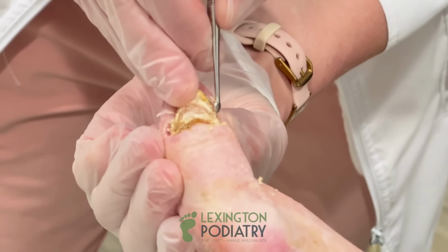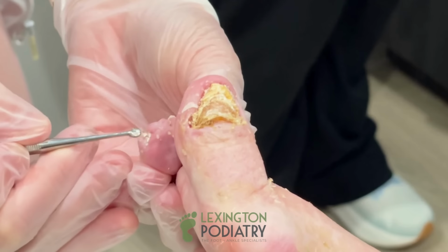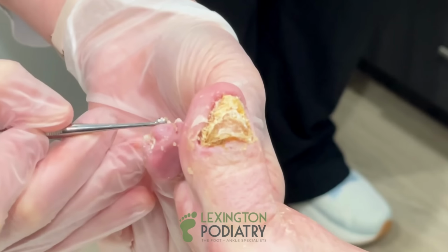I'm excited for you to start your soaks. Yeah. Oh, it's gonna make your nails feel so much better. That was just a wild one, wasn't it?